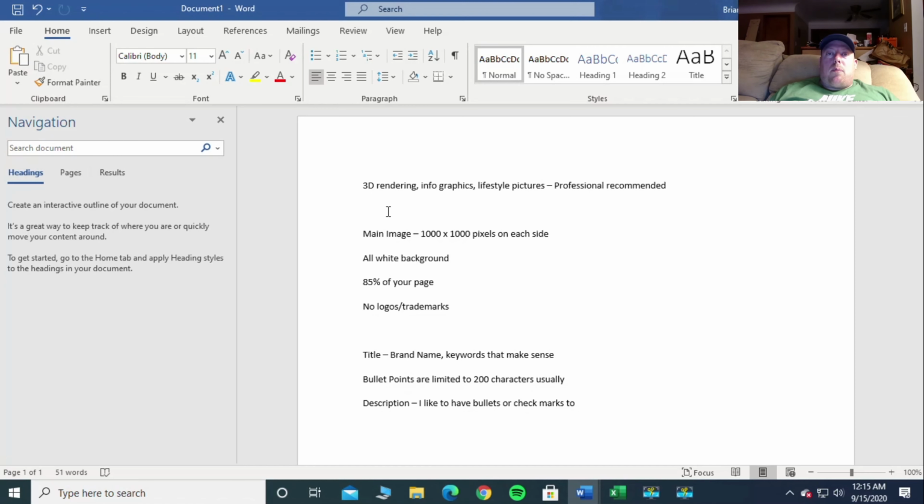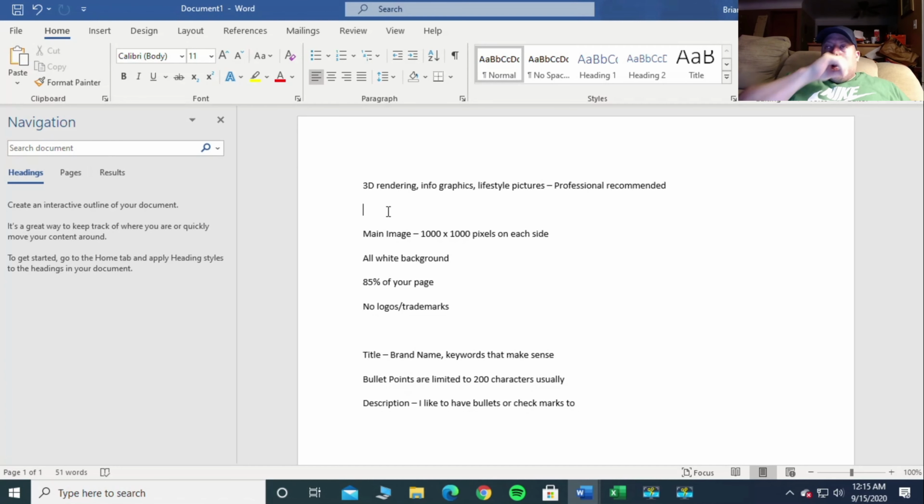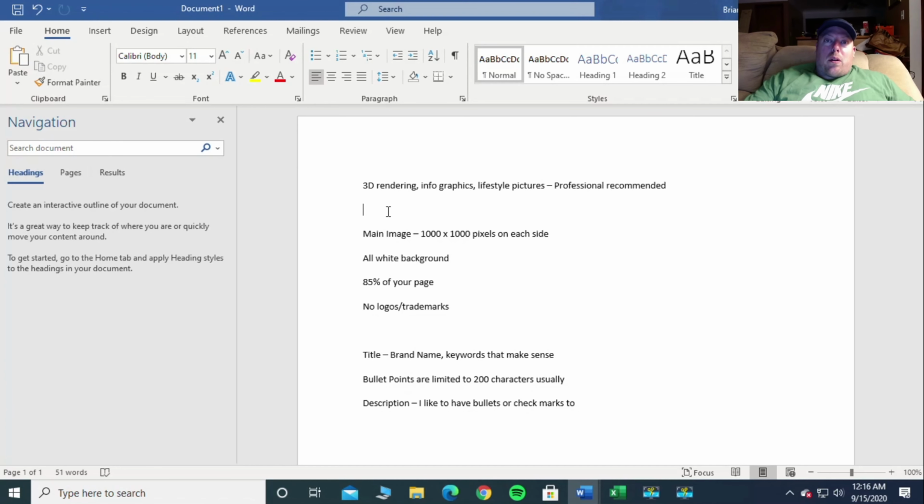And as we talked about previously, the picture is really the only thing that you have that's going to draw customers to your item. Now, what's more is infographics. And why are they so important? Because usually the infographics are going to tell the customer what is different or better or about your product.